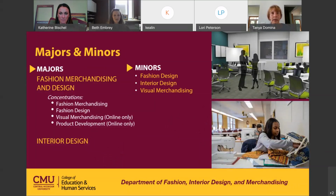So our department has two majors and some minors. The first major, we have fashion merchandising and design. And within fashion merchandising and design, you have the option of 4 concentrations. So you can concentrate in fashion merchandising, fashion design, visual merchandising, or product development.